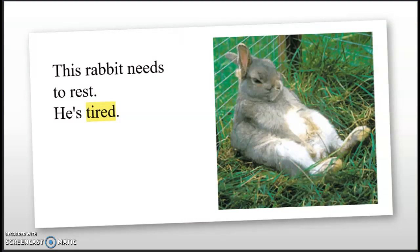He's tired. Well, that's the end of our choral reading session.